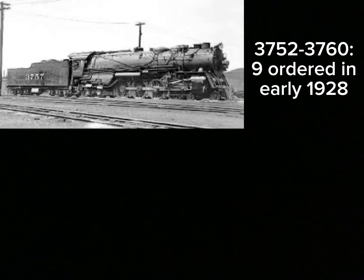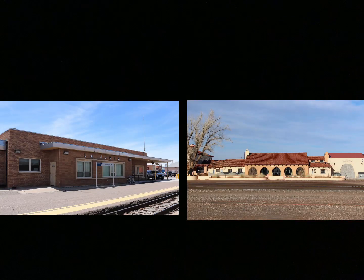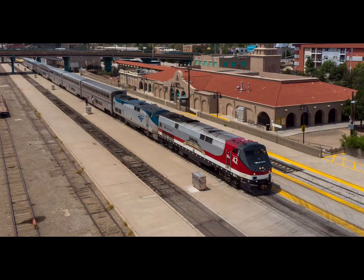The Santa Fe Railroad was so pleased with 3751's performance, they ordered 9 additional 4-8-4s in early 1928, and then 4 more in 1929. The 14 engines were assigned to a Laguna to Winslow passenger pool over 636.5 miles, with engines cutting out at Albuquerque, New Mexico for a boiler wash and inspections when required. 5 daily trains were handled by the Northerns.